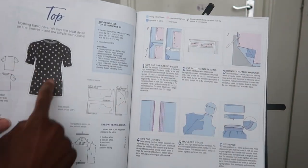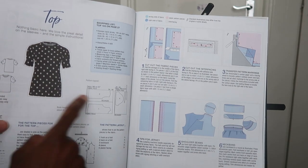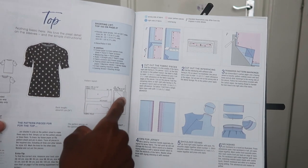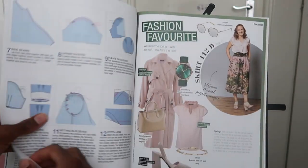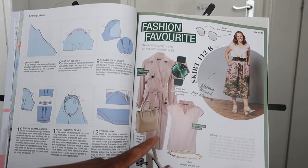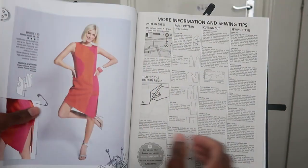And our lesson this time round is of that top, which I said is a very good top. And it just comes with a few pattern pieces, the sleeve, the front and back, and also the ties. This is a nice top. I might also make that top. And over here they're showing you fashion, how to style that skirt that we came across. And I don't know whether we have this blouse. No, this is a different blouse.